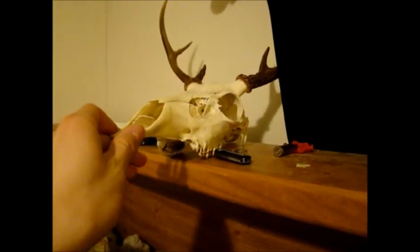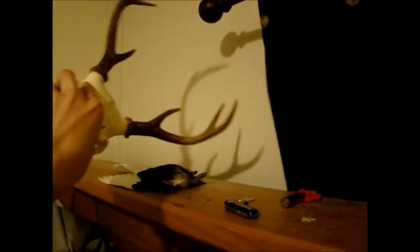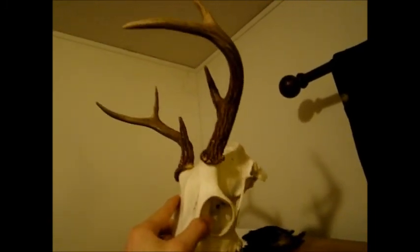Just in case anyone's wondering, yeah, I hunt. There's that right there. It wasn't a huge deer, but that was a year or two back, and that was one of my first bucks, so I killed it.